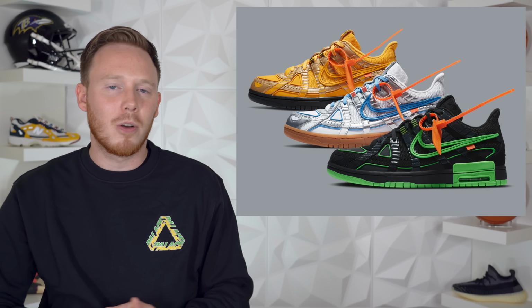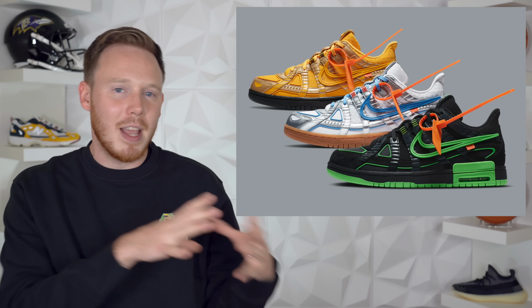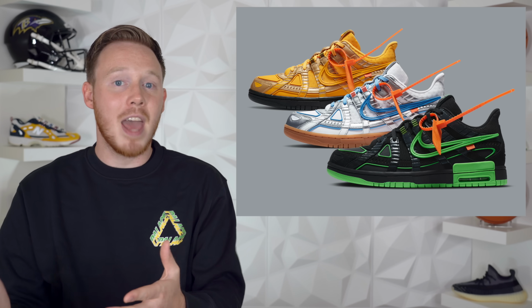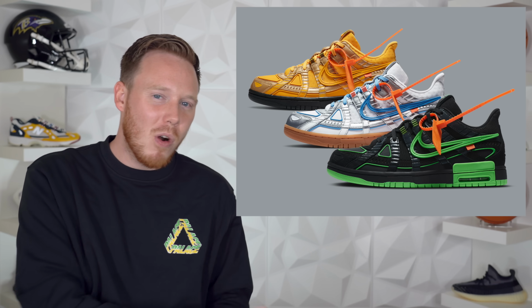This is a very polarizing shoe, and I think everyone can tell why. This shoe looks like it came straight out of the late 90s and early 2000s, and if you're a fan of that, you're gonna love this shoe. If you're not, you probably won't. I've said this before, but I'll say it again.